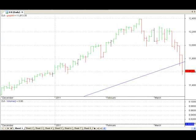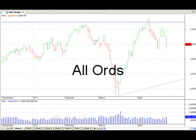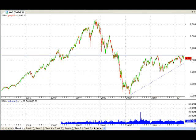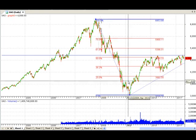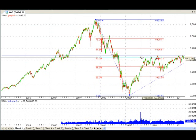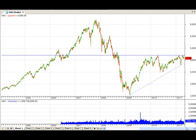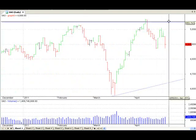So next is the All Ordinaries. The All Ordinaries is very simple again, guys. What we've got on the All Ordinaries at the moment is the strongest resistance level, which is the 50% retracement of our bear market. So here we go. This is our bear market from 2007 to 2009, and that is basically the retracement levels. The 50% retracement is the strongest retracement level, and you'll find the strongest resistance around that level. That level is 5,000 on the All Ordinaries. And so what that means is we've got a really strong level of resistance at 5,000.